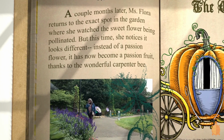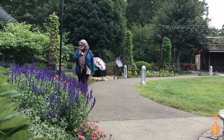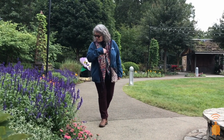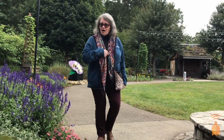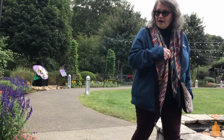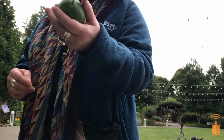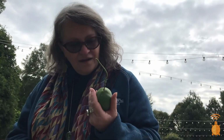A couple months later, Ms. Flora returns to the exact spot in the garden where she watched the sweet flower being pollinated. This time, she notices it looks different. Instead of a passion flower, it has now become a passion fruit, thanks to the wonderful carpenter bee.